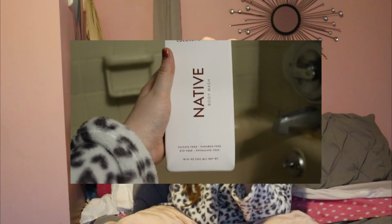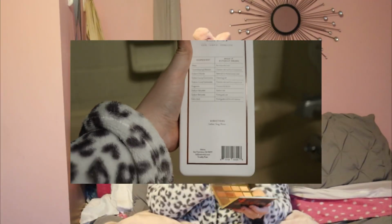For body soap though, I have been using the Dove. They have a coconut and cocoa butter one. That one is really good. I'm running out, so I did go pick up the Native coconut and vanilla one, and I really like that as well. Anything with a lot of fragrance though is going to really dry out your skin.